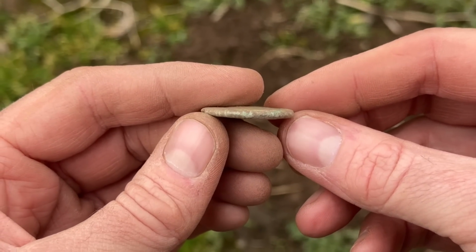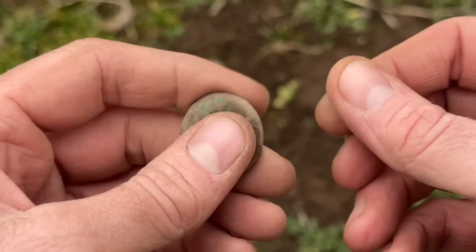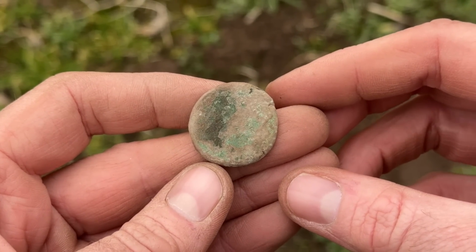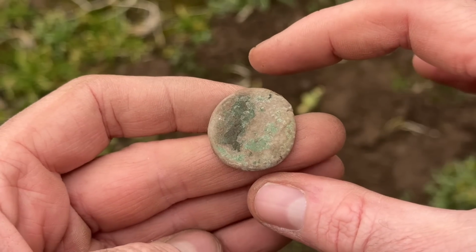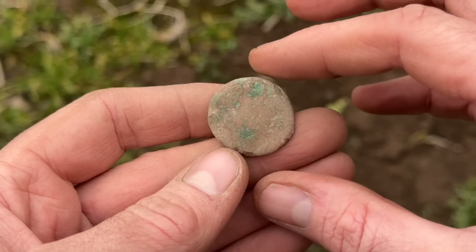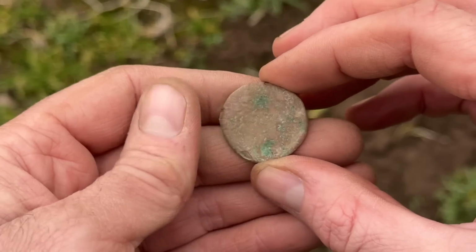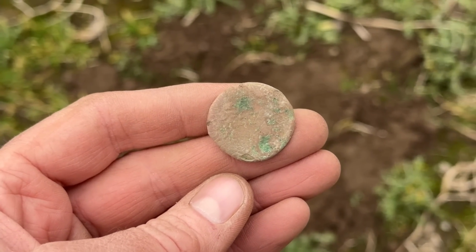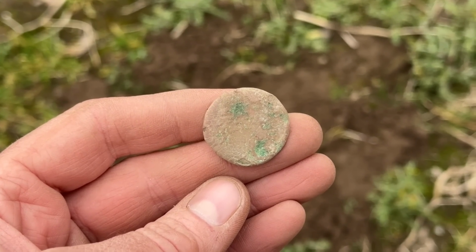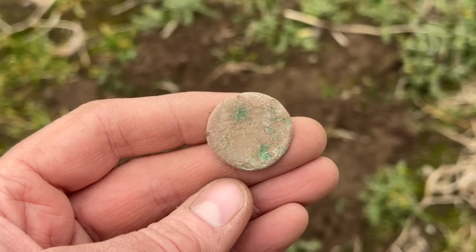Quite chunky, as you can see, uneven in terms of thickness and so on, but it is a Roman coin, and my guess would be it's 1st or 2nd century. So there you go, triple Roman. Hoover boys. We thought they'd cleaned us out when we started off, but clearly they haven't got it all. So that's a great sign. And once this field is ploughed, I'm sure there is going to be a lot more to be had.